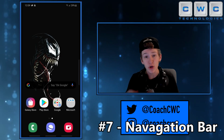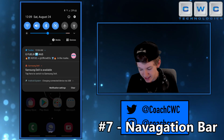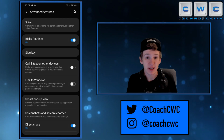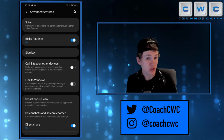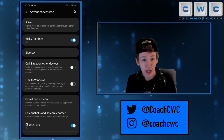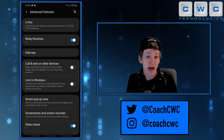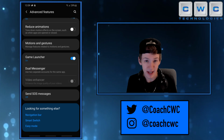Number 7 is going to be your navigation bar change. This is one I really do like. Go ahead and head back to your settings here and scroll down to advanced features. Back in Android Oreo for Samsung Galaxy devices, you could actually hide the navigation bar by double tapping this button on the left bottom corner of your display. It would hide the navigation bar, and then you'd be able to slide up and go home or hit your recent apps or go back. However, going to Android Pie, you are no longer able to do that, which is a little unfortunate. I really like that feature.